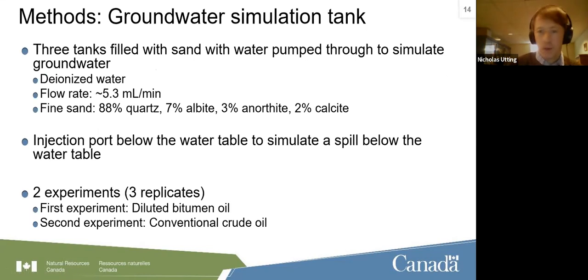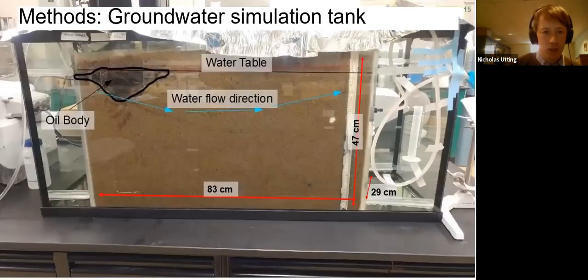I'm going to jump ahead and show you a picture of the tank, and then I'll go back. So this is what one of these experiments looks like. This is a fish tank that has been converted to conduct these experiments. We have these extra partitions put in this fish tank. It's filled with sand.